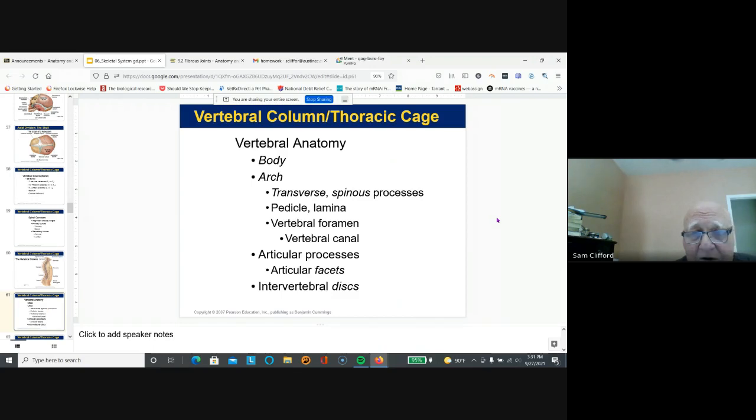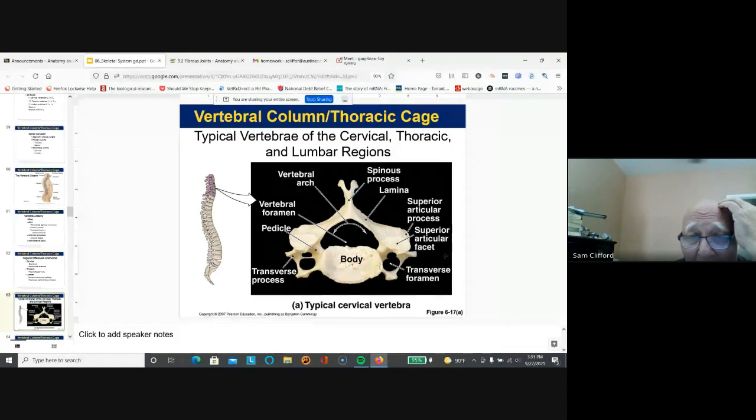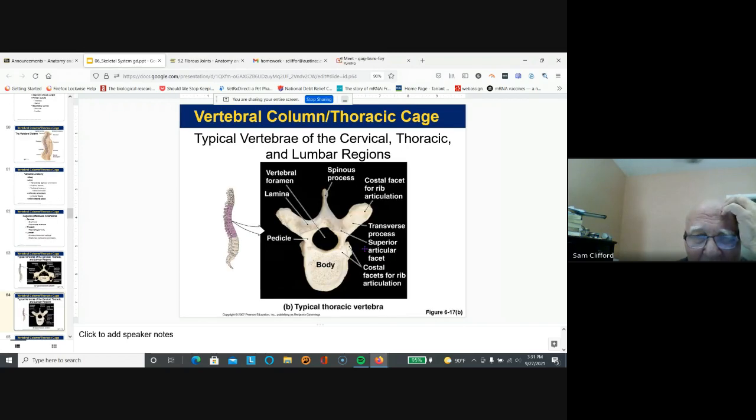Okay, so vertebral anatomy, what do they look like? So make sure you know that this is the typical vertebrae. This is a cervical vertebrae. It has a spinous process. It has a pedicel, a transverse process, a body, and a vertebral foramen. That's the window. That's where the spinal cord is located. So you should know the basic structure of a cervical vertebrae, a thoracic vertebrae.